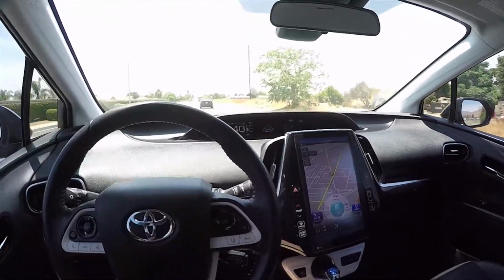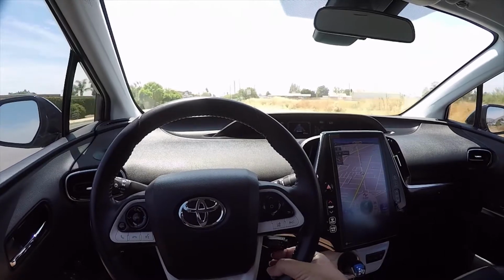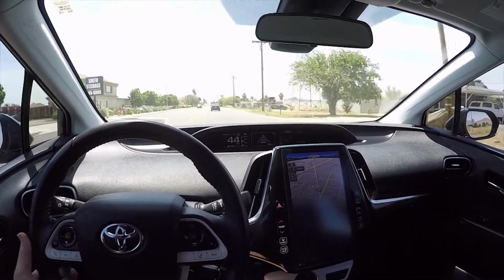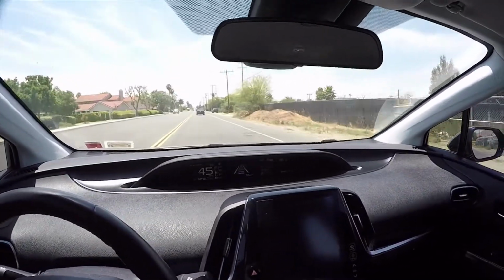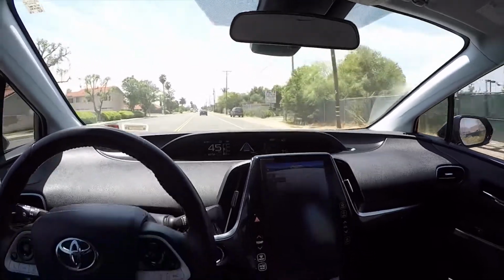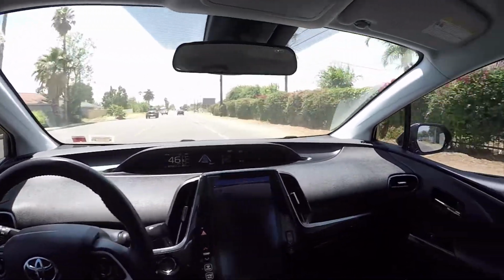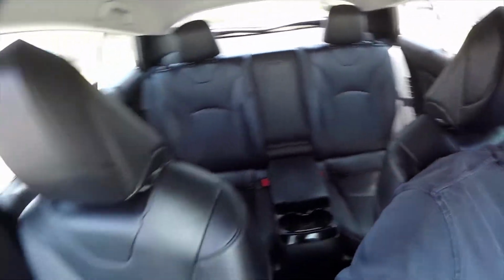And then I'm engaging my smart cruise control, and I'm asking for 60 miles an hour, 56. But we're doing 44 because that's how fast the car in front is going. Slowly picking up speed, and I've selected the farthest following distance. It's a very nice car. Let's go outside and take a look.